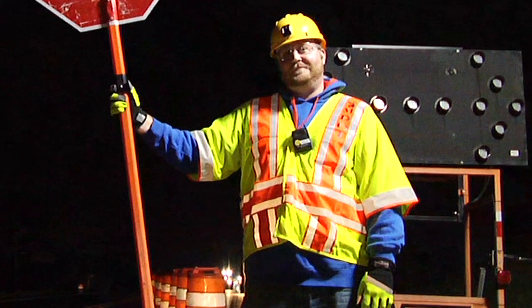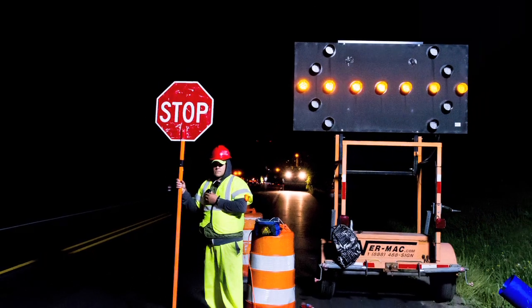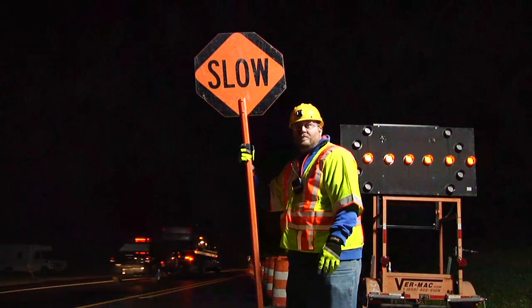For night work, you should consider wearing Class 3 high visibility apparel, such as a vest with sleeves or a Class 2 vest with Class E pants. Retroreflective gloves to increase your overall visibility are also an option.